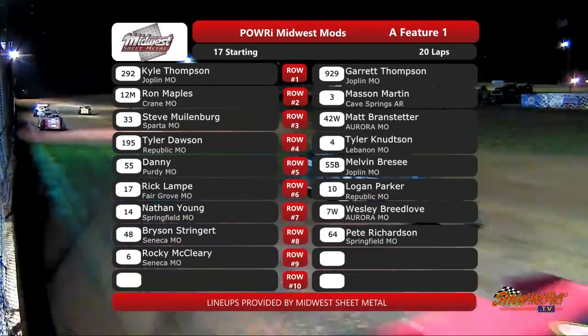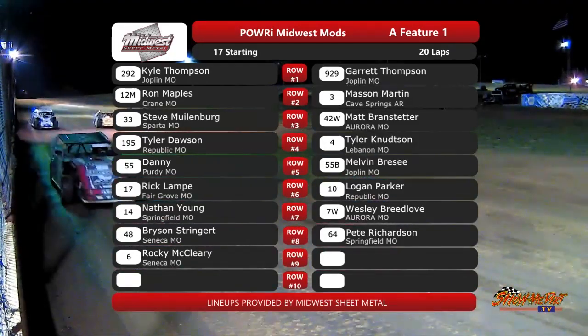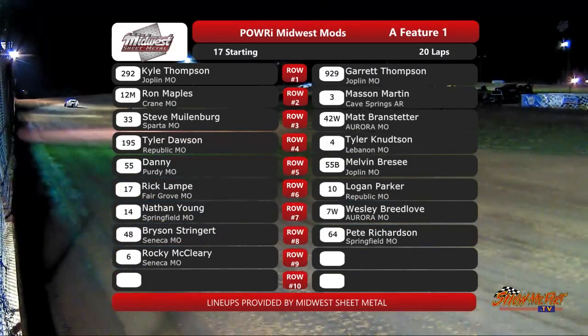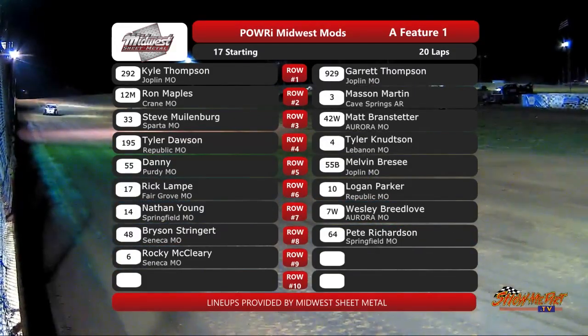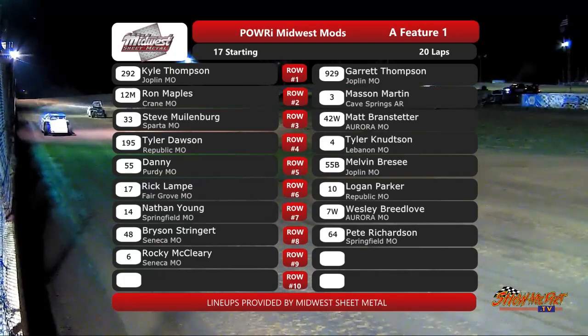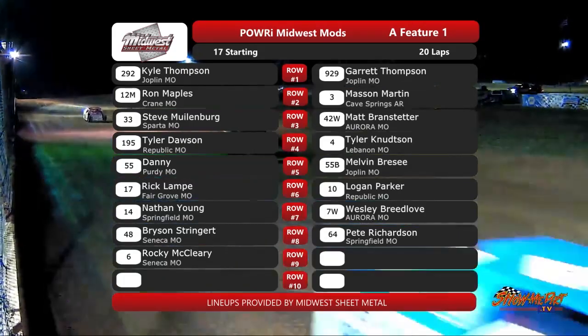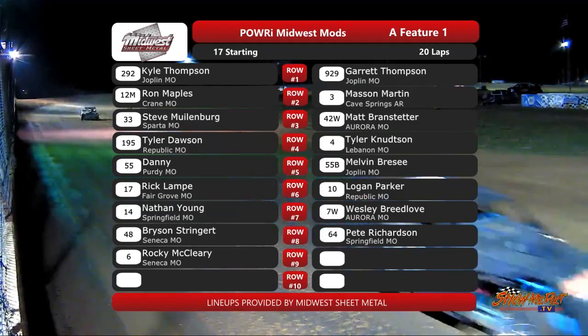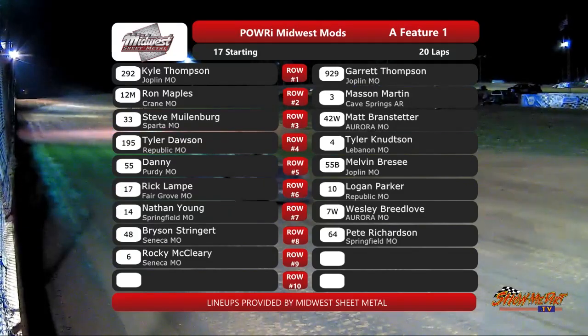Row number 3, inside, it's going to be the 33 of Steve Muhlenberg. On his outside, the 42W of Matt Brandstetter. Row 4, points leader, 195 of Tyler Dawson. On his outside, number 4 of Tyler Newsom. Row number 5 is going to be the 55 of Danny Miller. On his outside, also 55, of Melvin Brizzy.